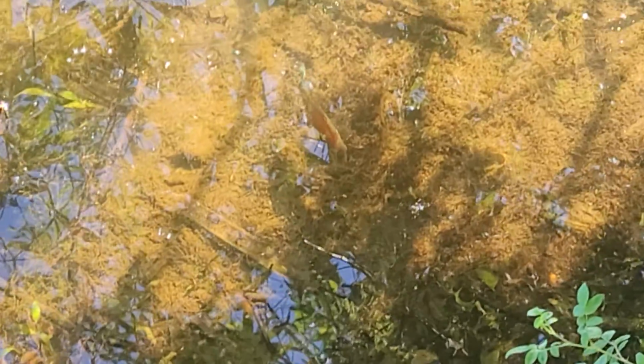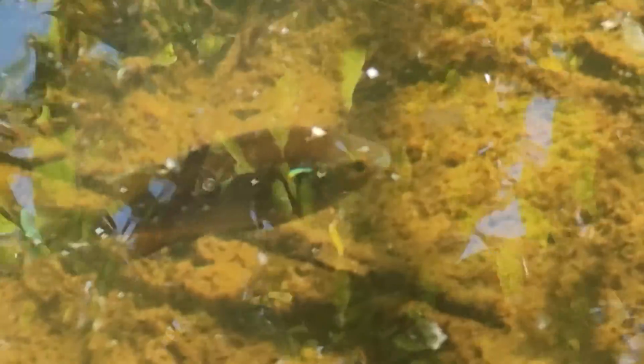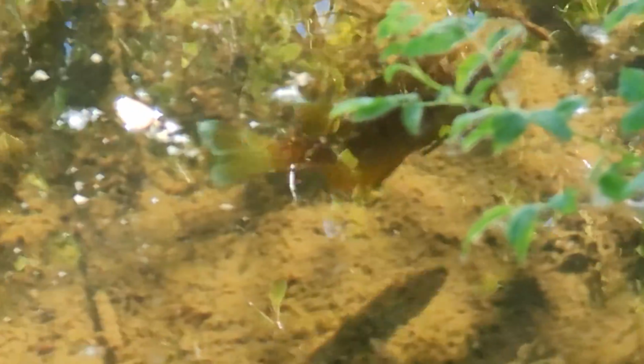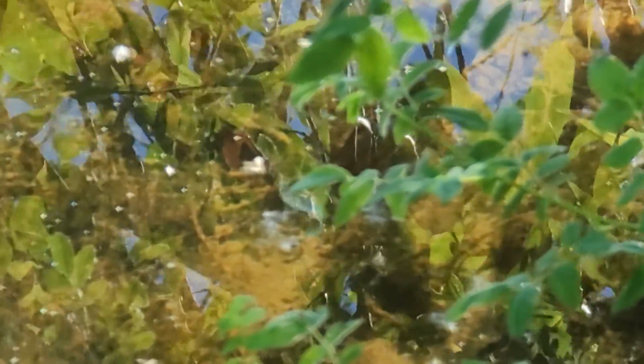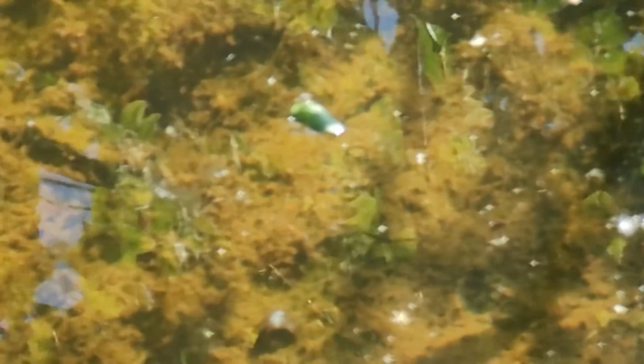Hey everybody, we are looking at sunfish today, and this is the red sunfish, or the red-eared sunfish, as it's sometimes called. It's likely a hybrid, but you can really see that red color right here. They're really beautiful, red with blue and yellow on their tail, and these are some of my favorite fish because they behave almost identical to cichlids.